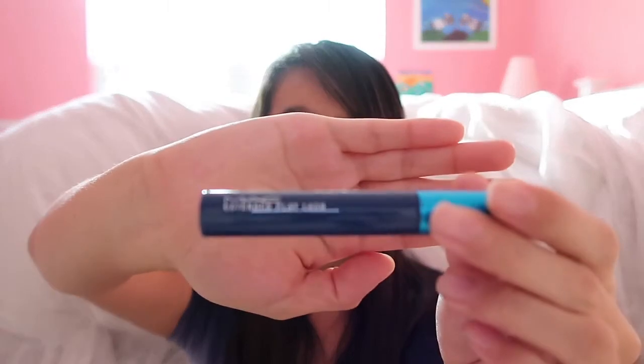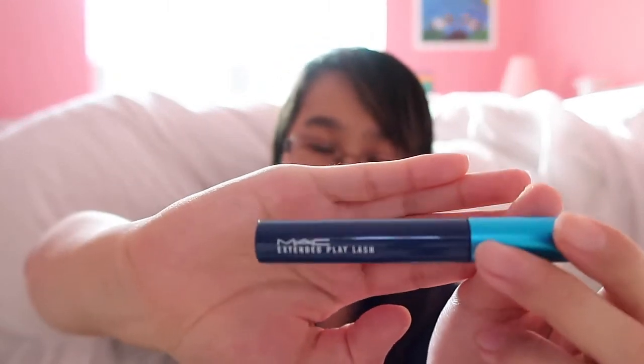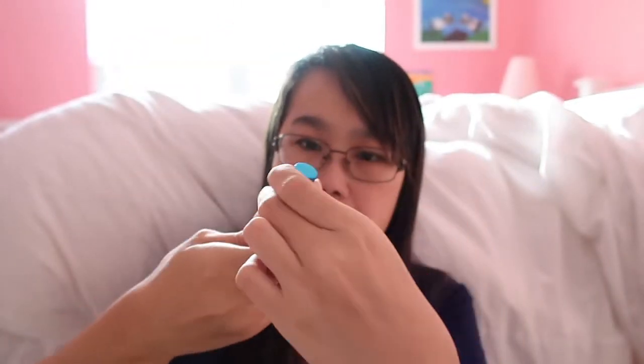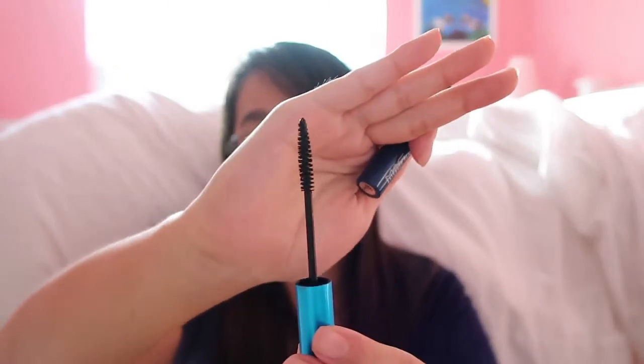The next thing I'm pulling out is my favorite mascara at the moment, which is the MAC Extended Play Lash Mascara, and I've shown this in my mini MAC and Sephora haul that I posted like a year back or whatever. And yes, this is my favorite right now. It's the blue bottle. It's really simple mascara. It has this way smaller brush. Do you see that? This is my favorite one.